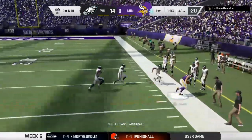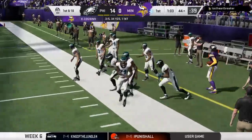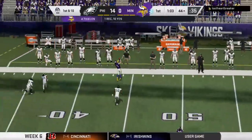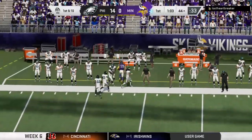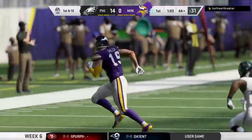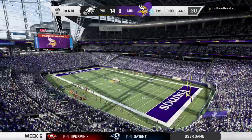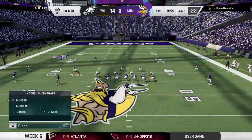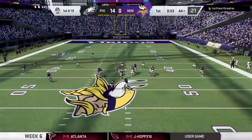To throw, Cousins. Open here, Adam Thielen, and he gets this to the other side of midfield across the 45 before going out. Another strong gain on the last 2 plays. They've moved it a combined 33 yards. So from Philadelphia territory now, here's a 1st and 10 at the 44-yard line.